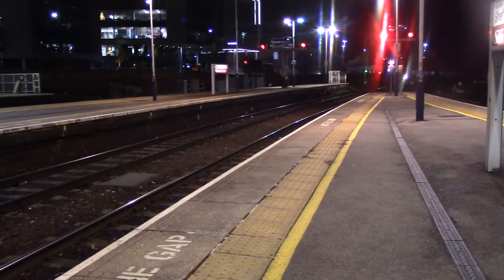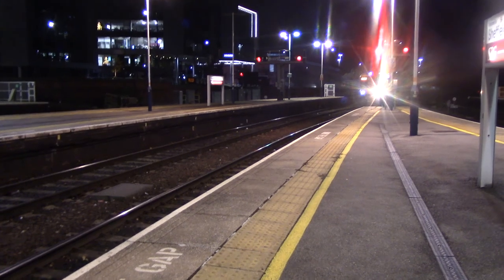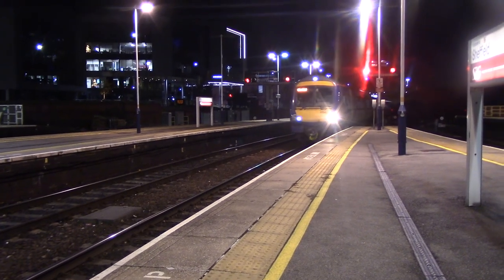Thank you, Alex, for a fantastic day. He's on his way to Leeds now. Here comes my train. This will form the 21:57 Northern Service to Hull. It's 170 472.